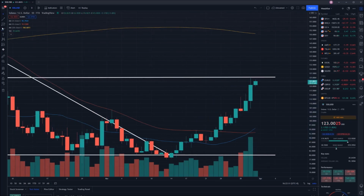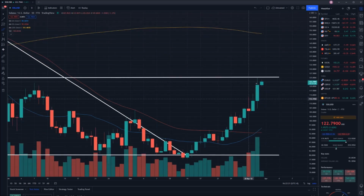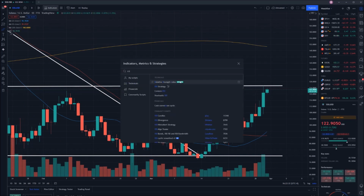You can see as well that the volume actually went up quite sharply as people were expecting the test to occur and hopefully, of course, a breakthrough. Unfortunately, we didn't see the breakthrough, but we have now seen the test, which is certainly a positive sign. We've tested it and we're coming back down a bit. I'm expecting that is because the RSI is going to be quite high at the moment.